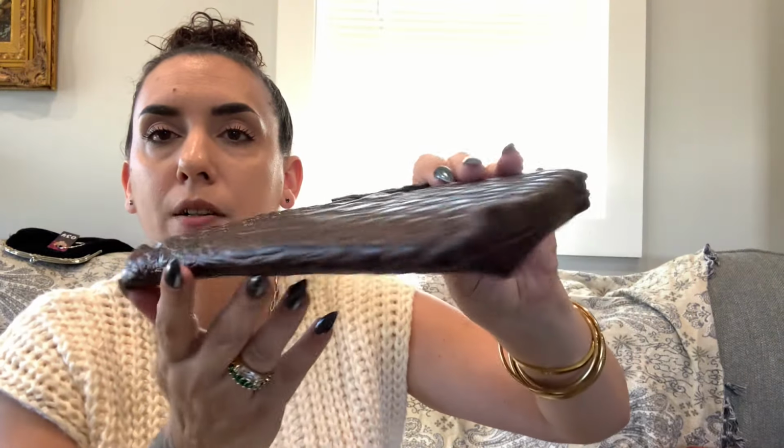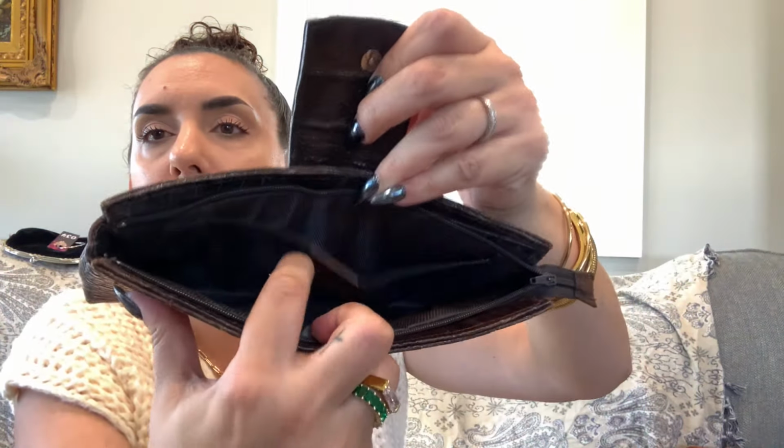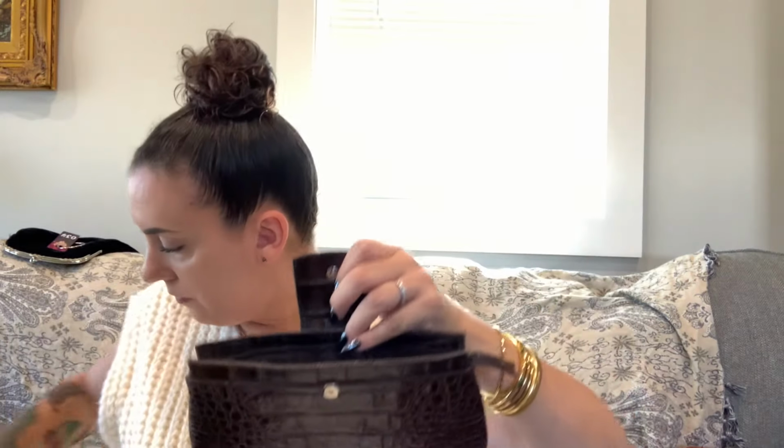Excellent condition. This is a little clutch. Open this up. That's my number. You have the branding and a slip pocket. It does have a zip closure and a phone does fit. Beautiful vintage, real croc and snake, Veary, number 36. And I'm gonna do $25.